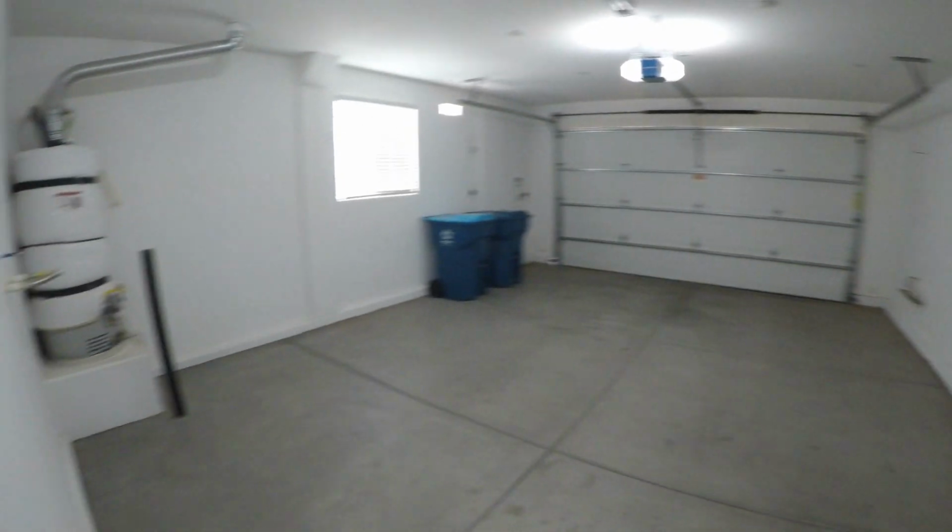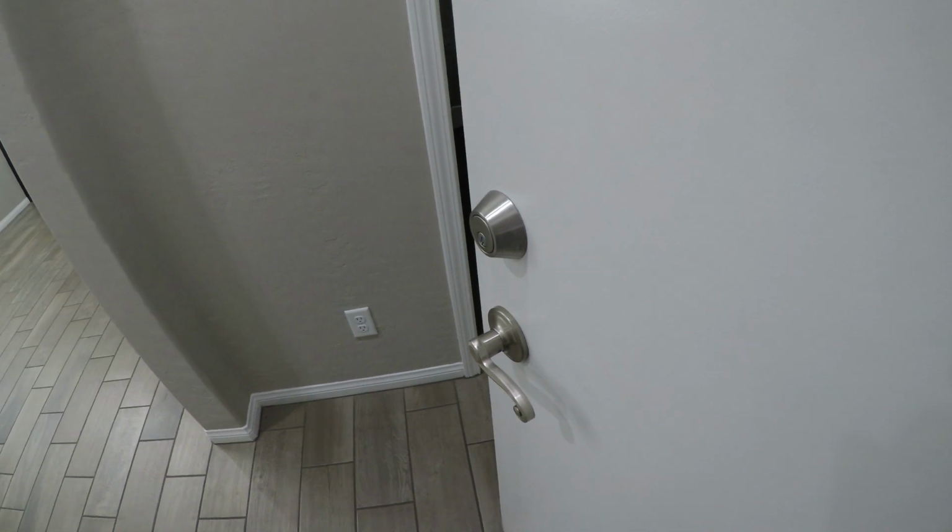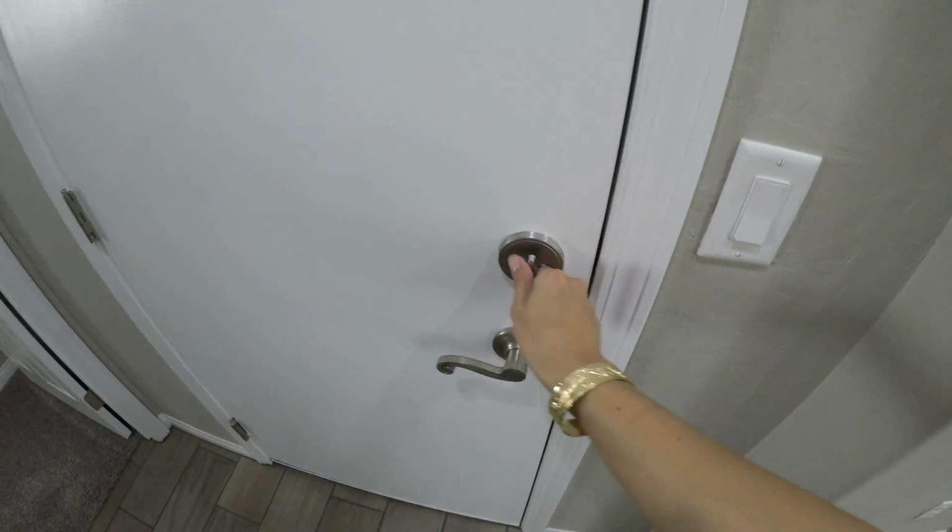Just to note, there's no garage door to the exterior. It's a pretty large water heater. Looks like we have a pan and earthquake straps. So if this door is rekeyed, only the deadbolt will be rekeyed.